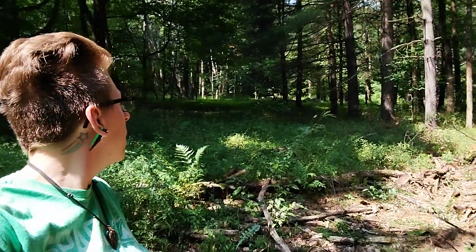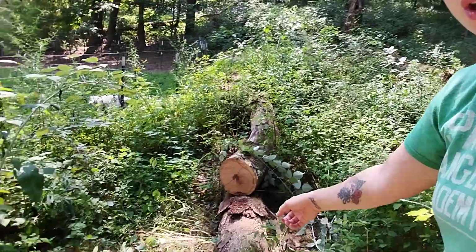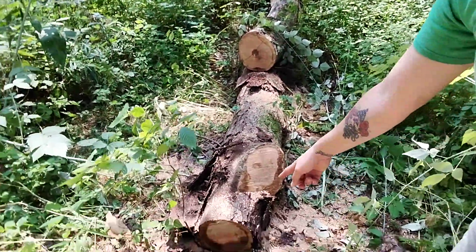I have no idea if on camera you'll be able to see the pink ribbon of the property line or not. But we want to be able to bring the goats out further this way to give them a significantly larger pasture area. So here is part of the tree that I was getting those really big logs from. Those will obviously need to be split.